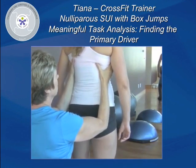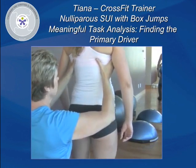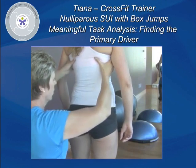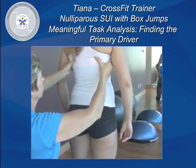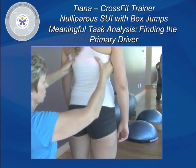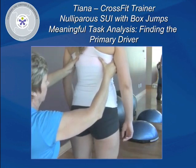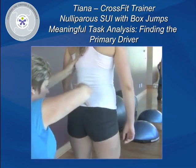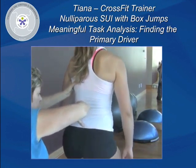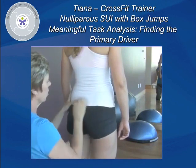So stack and align these two ring shifts. There we go. And the pelvis unwinds. Your alignment looks a lot better. Relax your shoulders for me. Good. And now you go down into your squat. It looks better. See if I can maintain that. Go down again. And it no longer unlocks. So the thorax ring shifts are driving this unlocking in your pelvis.